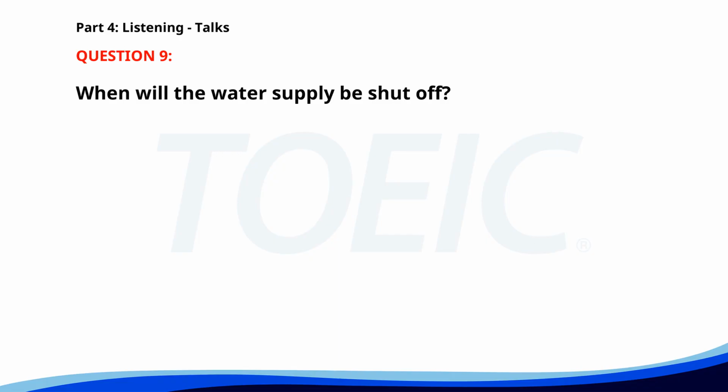Number 9. Please note that the town's water supply will be temporarily shut off for maintenance this Sunday from 10 a.m. to 4 p.m. We advise residents to store enough water in advance. Updates will be posted on the town's website and social media.